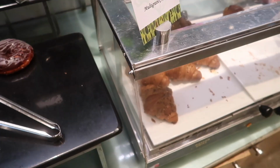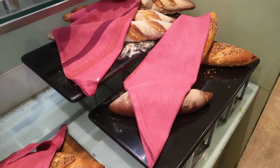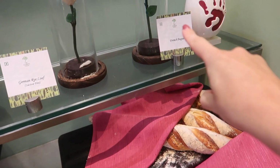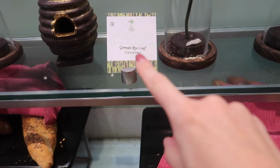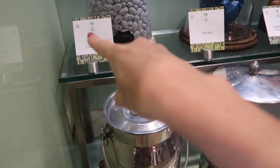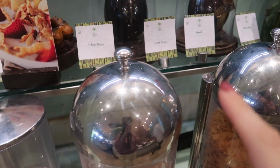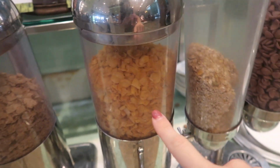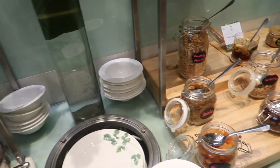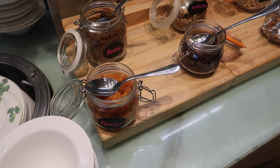Over here, multi-grain croissants, welcome croissants. So many breads, actually. Oh, that's a lot of varieties of bread. French baguette and a German rye loaf. I'm guessing that that's that one. We got the milk bar over here, some cold milk, some soya milk, skim milk, wheat flakes, corn flakes, muesli, and some choco flakes.